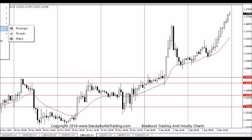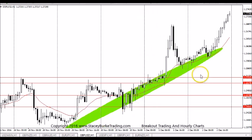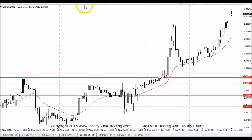ellipse in here, possibly, if I can draw this properly. I'll try that again. But a squeeze play. So we've got this building pressure. Having trouble drawing that here. Try again. Oh, this will have to work. We're getting this building pressure that's coming into the market inside the moving average and below the highs.